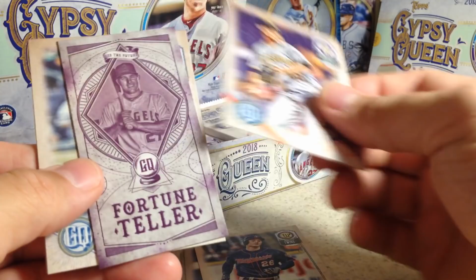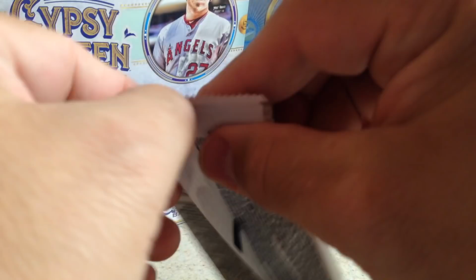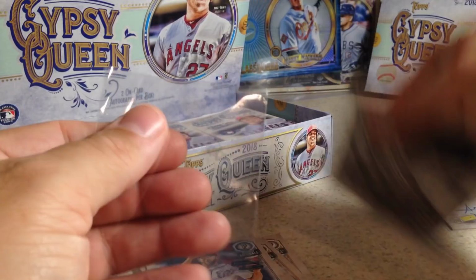All right, this one got Justin Verlander, Blake Snell, Max Kepler, Ivan Nova, there's a Trout fortune teller card, Manny Machado, Nick Williams rookie, Jose Abreu. Jon Gray, Noah Syndergaard, Tyler Glasnow, Masahiro Tanaka. Ooh, there's a Chris Taylor black and white. Nice. Shin-Soo Choo, Marcus Stroman, Stephen Strasburg. That one is numbered out of 50. 27 out of 50.